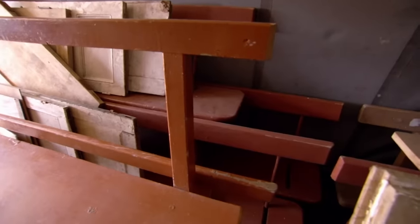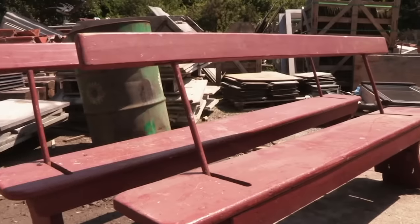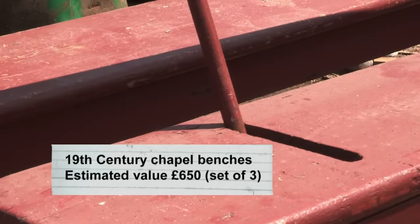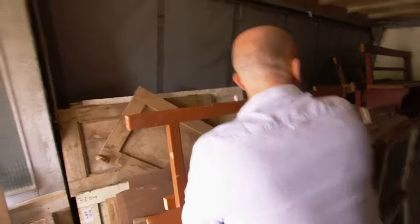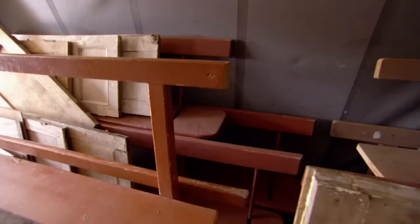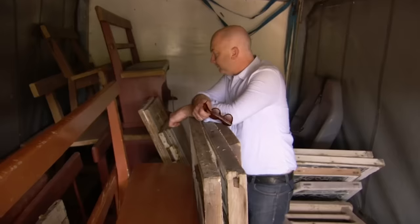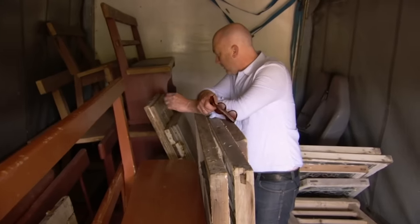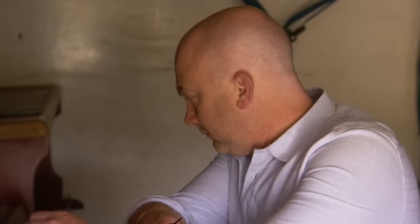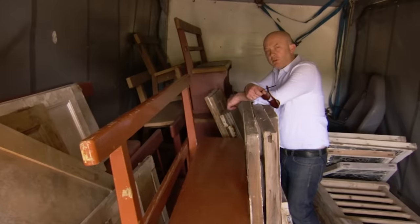These pine chapel benches were made in the mid-19th century and have kept their original colour and clean functional lines. As a set, they'll fetch about £650. How much are they? £100 a piece. There's three there. Difficult to see what sort of size they are. I can't do 100. Can we do 200 for the three? £80 a piece. And so you're about what, 240?